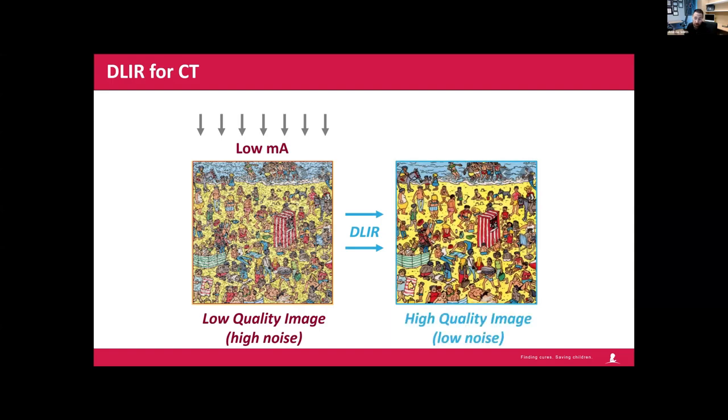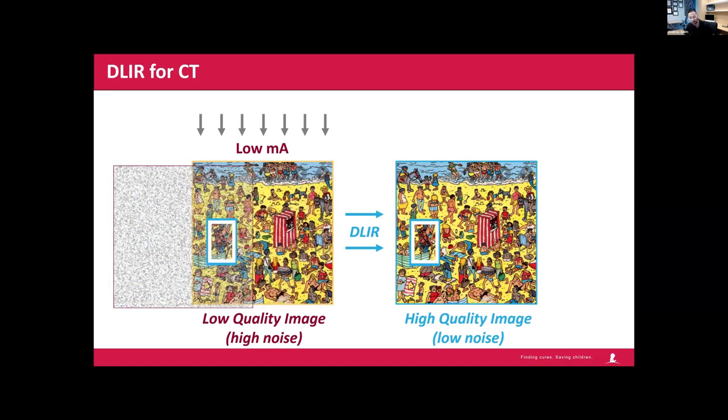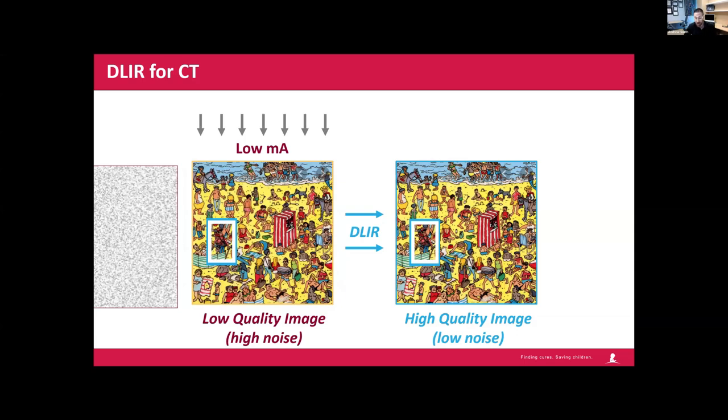You can use deep learning image reconstruction, or DLIR, and then obtain a high quality image by pulling that noise off. The intensity values don't actually change in this particular case if it was CT scans. And that's what you get. So this is where Waldo is, very easy to find, relatively speaking, on this image. Here he was on the image for low quality, where there was low mA and all this high noise. If you had removed the noise, which is what we did, you could have found him a lot easier.